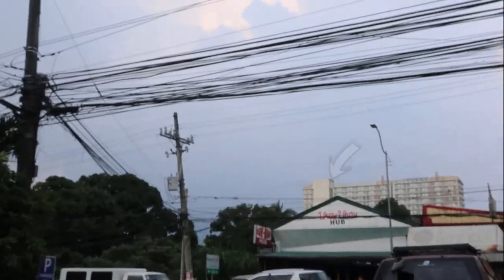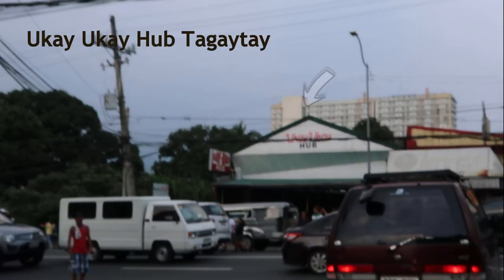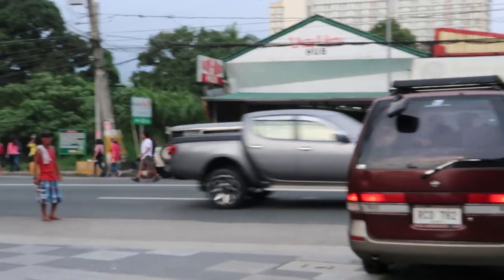After that, we headed to the Ukay Ukay hub located along Aguinaldo Highway in front of the new Forum Mall. There are limited parking slots at the hub, so we parked at the mall basement.